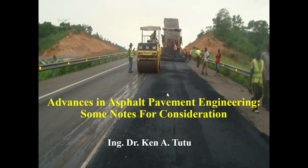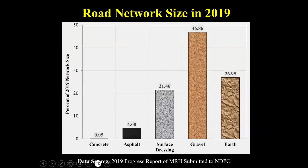And I believe it's a timely topic because when we look at our road network, about 5% of the network has asphaltic surfacing. And as we improve our infrastructure, we tend to be shifting to the left of this plot, where earth roads will be improved into gravel road, and gravel road will be improved to surface dressing, and then we'll be shifting to the left of that plot. So it means that if we are able to take advantage of advances in asphalt pavement engineering, we'll be able to develop a network of roads that perform long and they perform in an optimal condition.